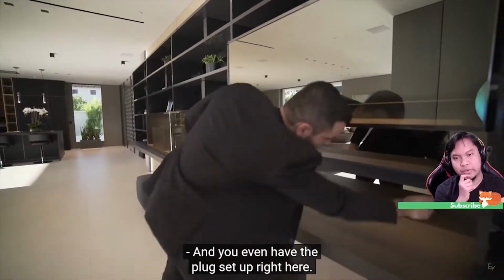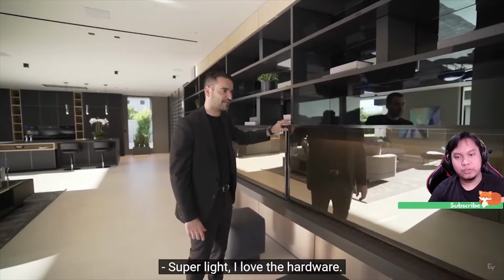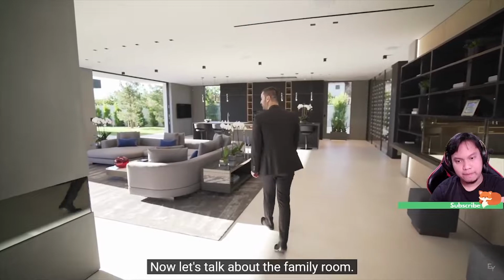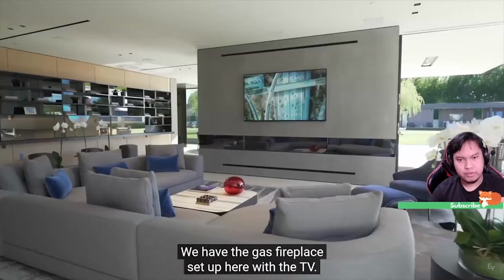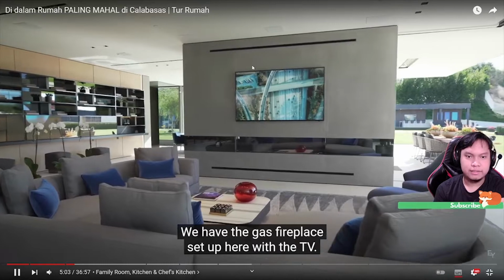Oh, ini buat naro-naro hiasan ya. Everything looks super sleek. Naro-naro hiasan kayak Gundam, figur atau yang lain-lain lah. Let's talk about the family room. Again, family room. Ini ruang keluarga. Design on that side, fleetwood doors opening up to the backyard.